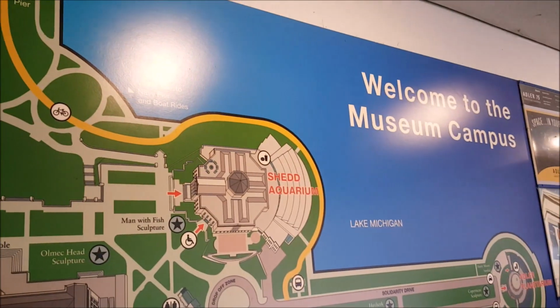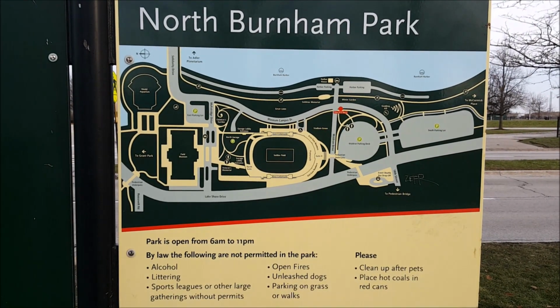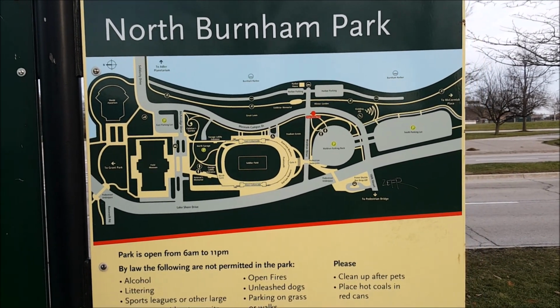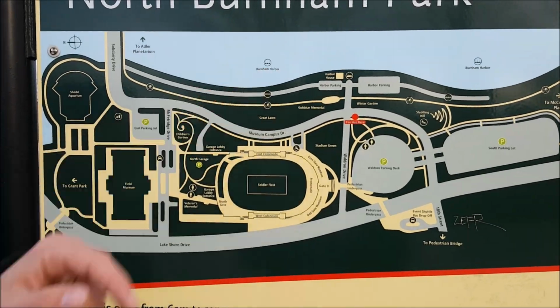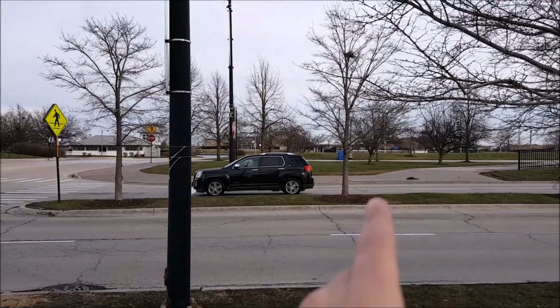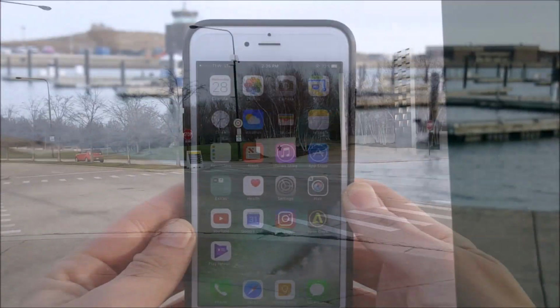Oh my God. So we made it, guys, to the Burnham Park, which I've been talking about pretty much this whole video, but we're not in the water, luckily. Right here. That's the harbor right there. It's actually a little bit down in there somewhere. I'll update you guys in a little bit when we get over there.